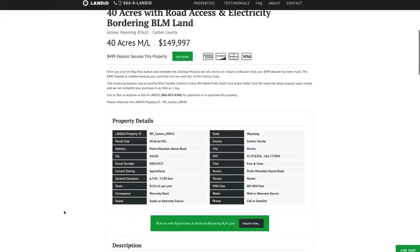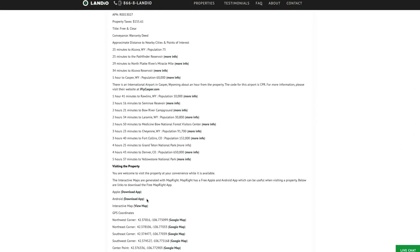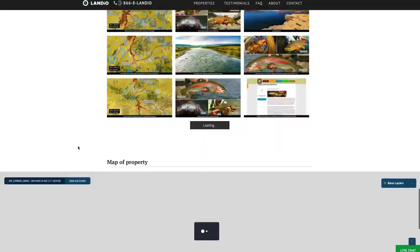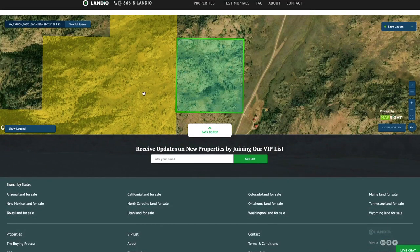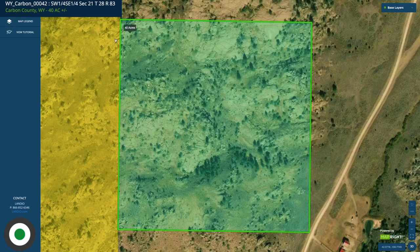You scroll down in the listing description, we have a link to the interactive map that you can open in a new window. Right here where it says interactive map, click view map, and that will open the interactive map in a new window. You can also scroll to the bottom of the page, and there we have the interactive map embedded in the site. You also have the ability to click view full screen, and that map will also open in a new tab.